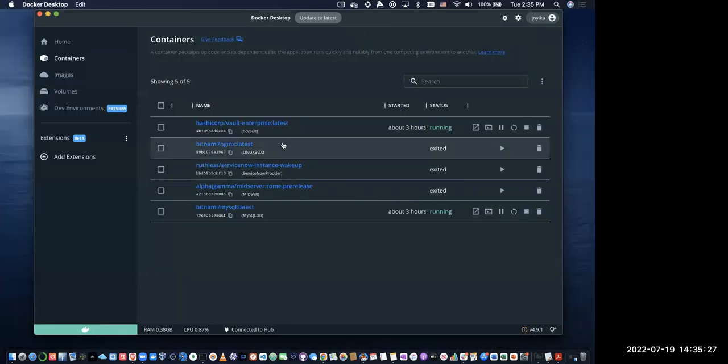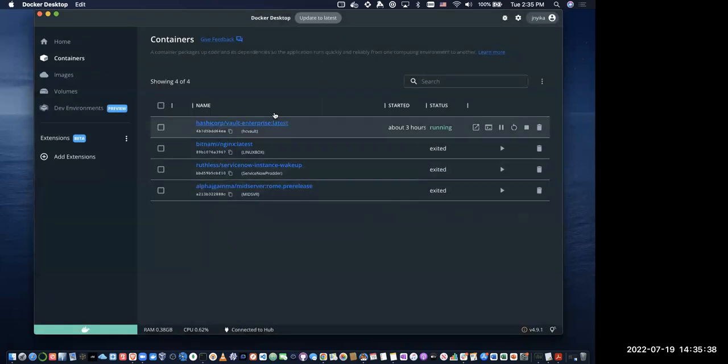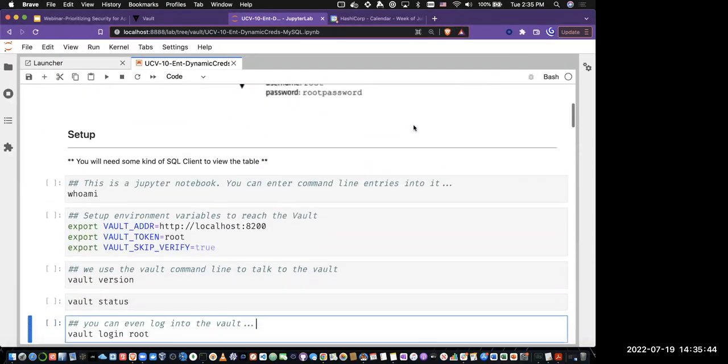So here we go. I had a database running. So I've only got the Vault running, but I'm going to start everything up for you so that you can see it in real time.